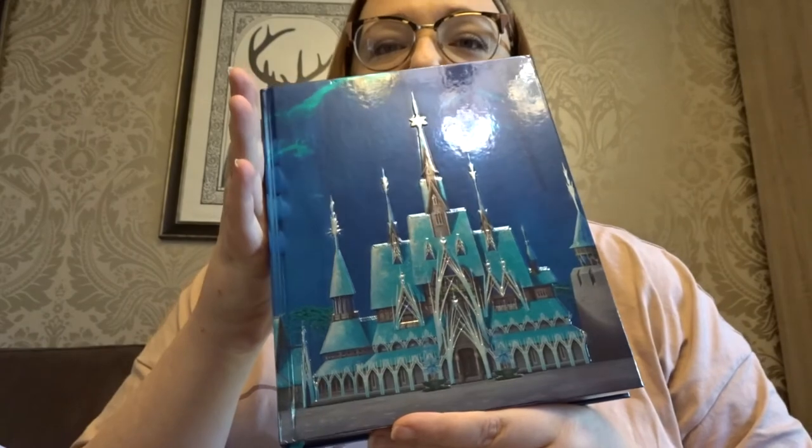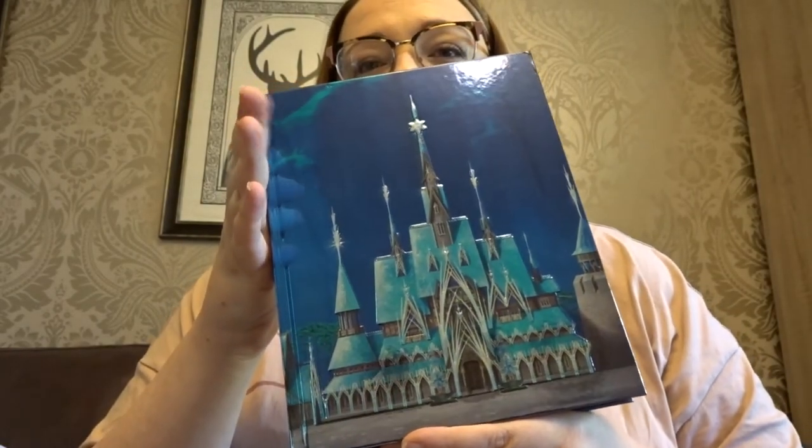Again, I've just taken off the cover. I don't know what to call this. We'll call it the wrap. And you can see there is the castle from Arendelle, and again it's this absolutely gorgeous metallic shiny.